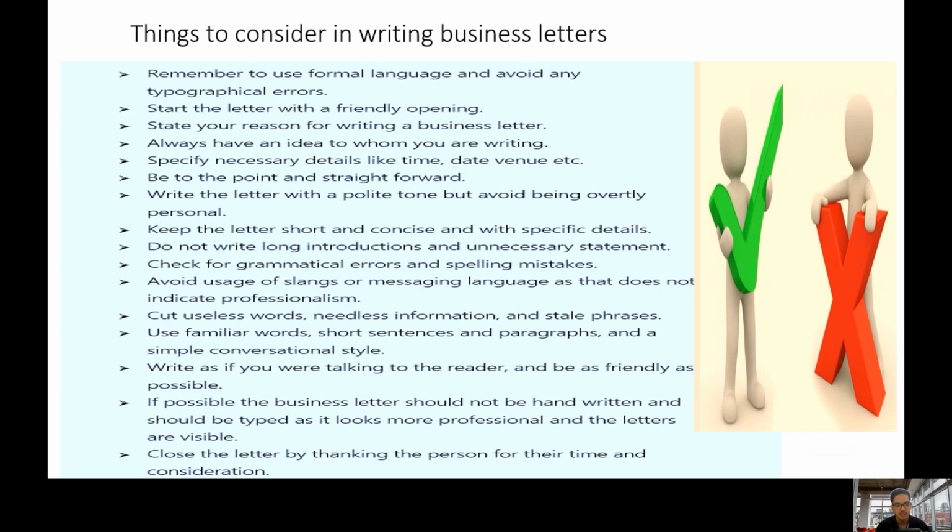If possible, the business letter should not be handwritten and should be typed as it looks more professional and the letters are visible. Okay, let me tell you something here. Some of us don't have the best handwriting, right? Some people have great handwriting, some people have terrible handwriting, and some people are in between. So to add that part into your head of are they going to understand my handwriting, that's in my opinion unnecessary stress that you really don't need.